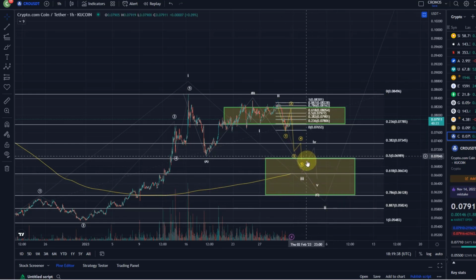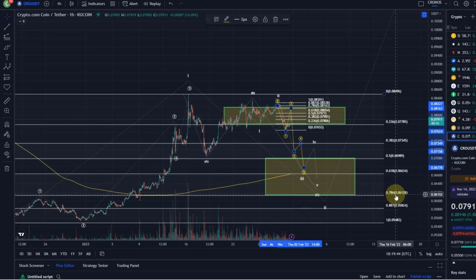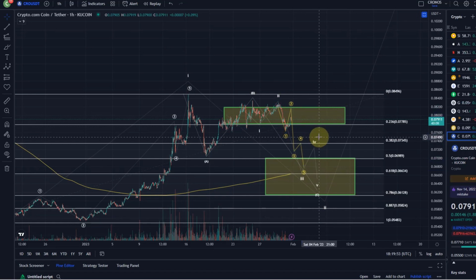But as we go lower, if we can see in the sub-level structure that we will go slightly below the 78.6 retracement, then we can think about the 6 cent level as well. But at the moment I would just leave it as it is and observe it. It's going well so far.